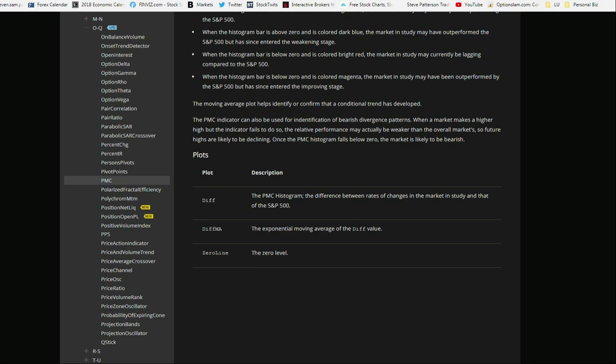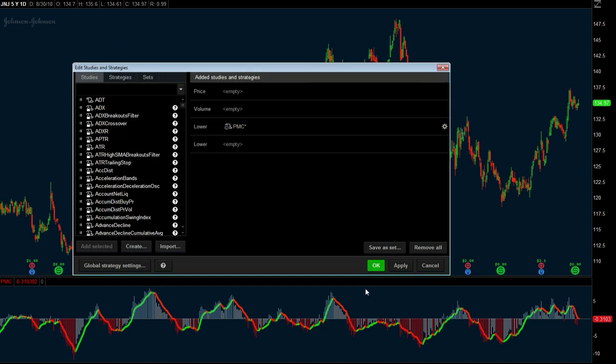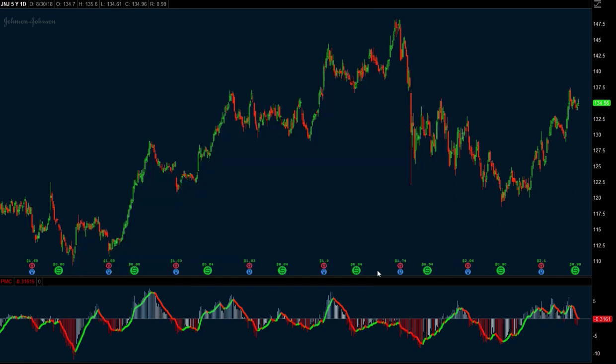Again, I don't use indicators, but I do use comparative analysis versus one stock versus another stock, okay? And I only apply order flow to those situations. I like this indicator primarily because it was kind of like a shortcut to looking at a comparative chart.